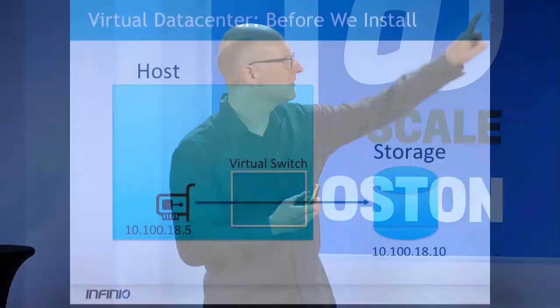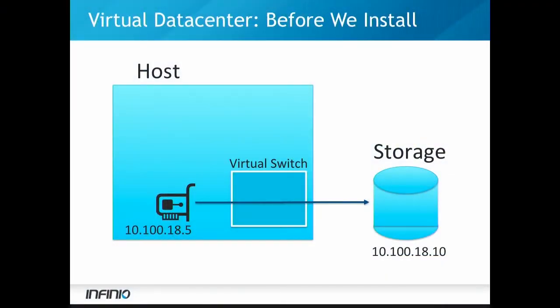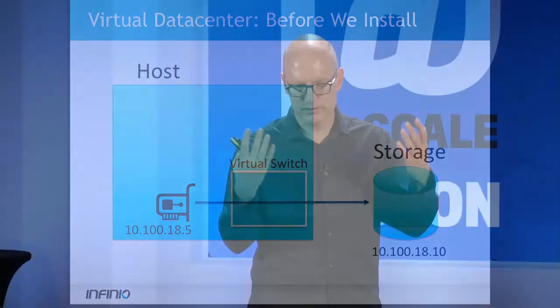OK, so this is the situation before we install. The host here is a physical machine. Like you go to Dell and you buy something and it has 6 cores and so on. Inside there is a virtual network interface card, which has an IP address. And there's a virtual switch. A switch is just a networking switch. You plug lots of Ethernet cables into it. This is a virtual switch, so you just click on some things, but it does the same job as a physical switch. And then it talks over real physical networking to the storage, which has a different IP address.